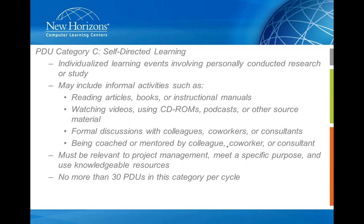Along with reading, it also includes watching videos, using CD-ROMs, watching podcasts, or any other source material that makes sense as a way of helping you to learn specific aspects of project management or general concepts. And it doesn't have to be directly one project management model. Remember, if you're studying Agile or Scrum, those are project management methodologies, and while they do not fall easily into the PMBOK guide concept, they do not conflict with it and do still say that the same types of processes must be accomplished. It just changes the order and makes it iterative.